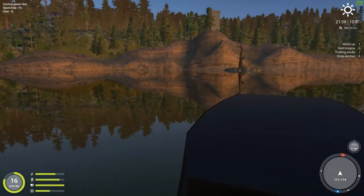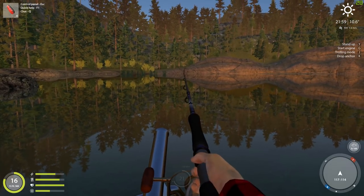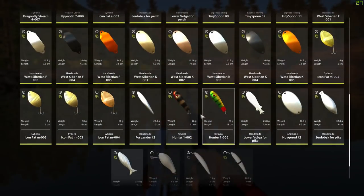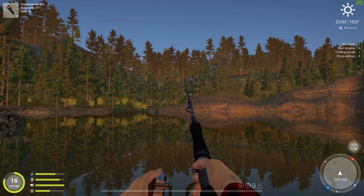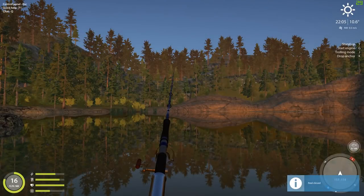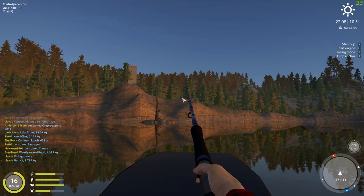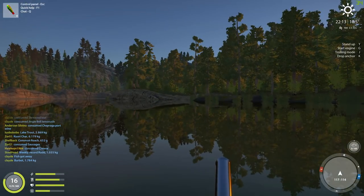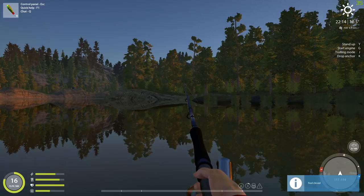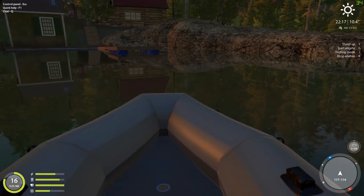You can use 3 rods out here, you just have to do it in a special way. Okay. Let's go ahead and we're going to put this lure on this one. For the second rod, we're going to put the other one that's like that. And then we're going to get our walrus stick out when time comes. Now first, let's go ahead and get this thing going.